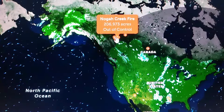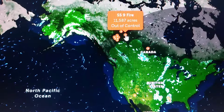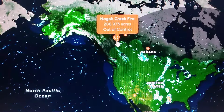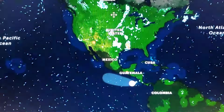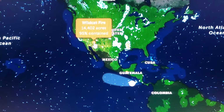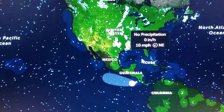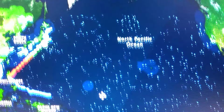206,973 acres out of control. Wow, that's some big fires. 11,000 out of control. 29,000 out of control. 159,000 out of control. 206, yeah, these are some huge fires. 39,000. All of them are out of control. Wildcat fire, 14,402 acres, 95% contained. And 21,000 down north of Guatemala, somewhere down in that area. Wow, that's pretty good sized fires. It's a lot of acres.